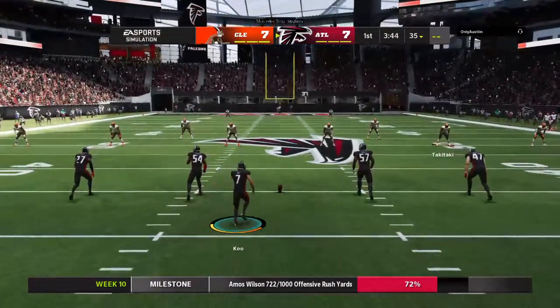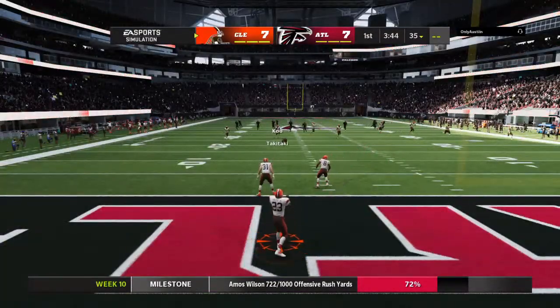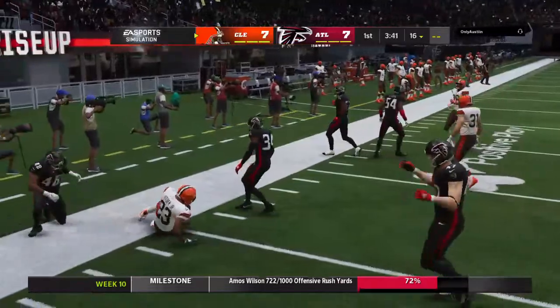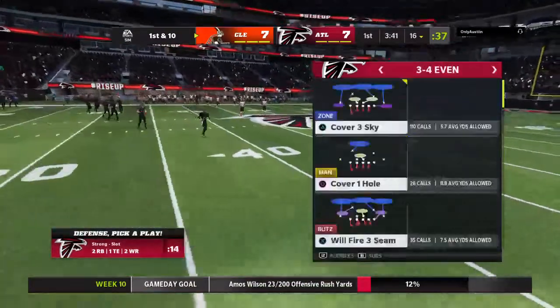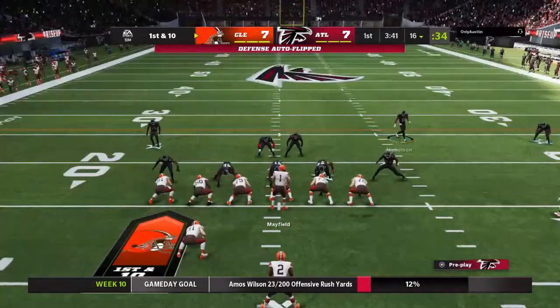Each team's had it. Each team has scored. 7-7 here as the kick's away. And this is going to be returned from the middle of the end zone. And in hindsight, probably should have taken a knee as he only gets this out to the 16-yard line. The Browns drive about to get started.